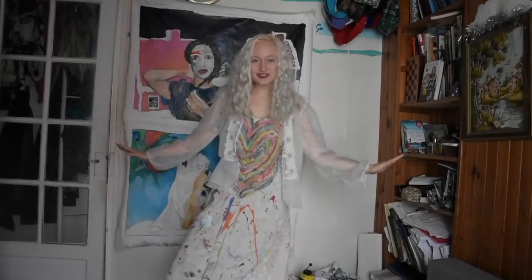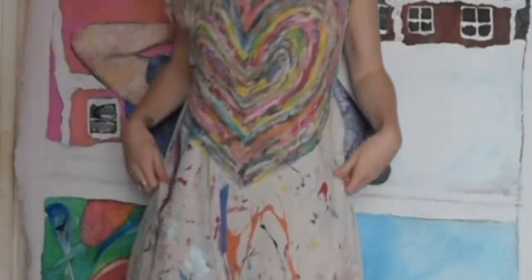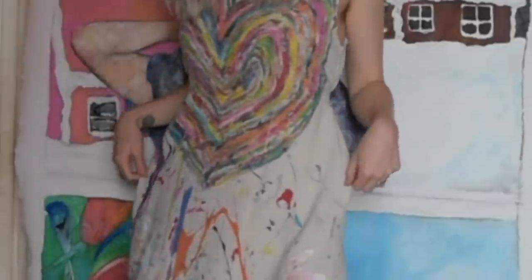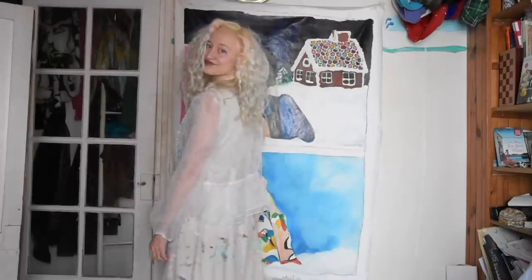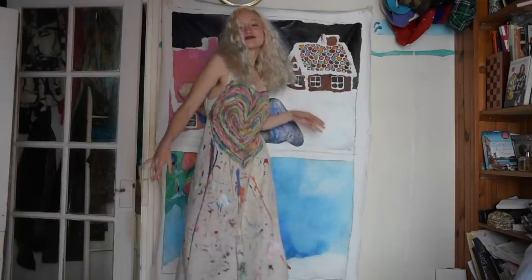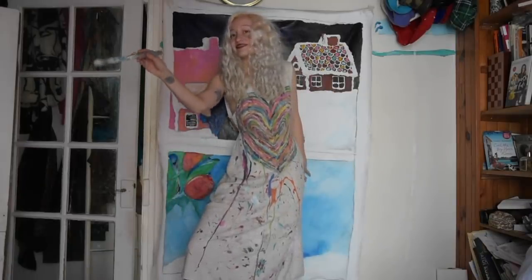Alright guys, so this is my first look of the week. So I am wearing this dress that I customized myself and I painted this heart on it for like a festival, and while I was painting it, I had dropped some paint on the bottom and I was like, I love that. I love how messy and stuff it looks. So ever since then I've been kind of wearing it as like a paint palette apron sort of dress, and what I love about it is it's kind of like an accumulation of energy, you know what I mean?